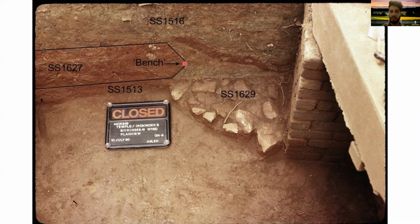The speed at which this was built and other landscape changes happened in a short time frame would have required a lot of people. This was completed in a year or less.